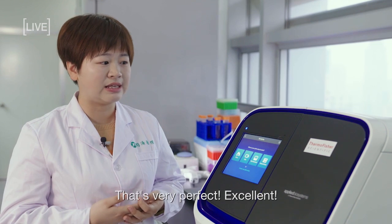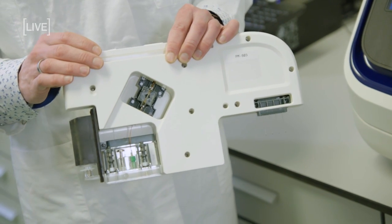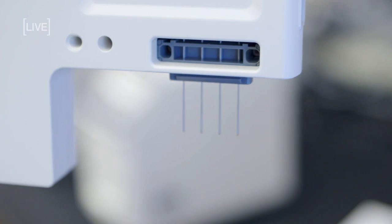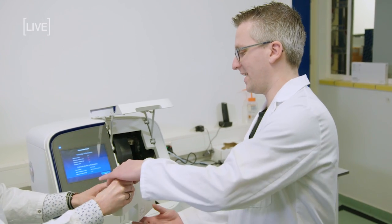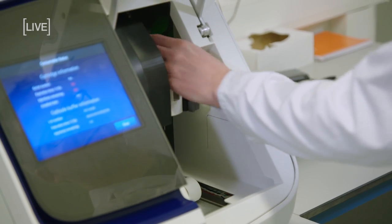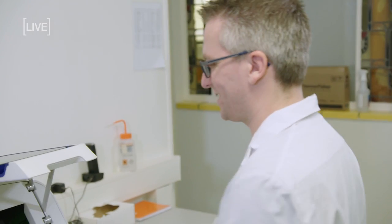Amazing. With the SeqStudio, all you need is this cartridge. The array is inside. You can see that there are 4 capillaries. Do you want to give it a try? Yeah, of course. That's easy. Yeah, this is very nice. It's so easy to just load everything and have the polymer and the buffers in place. Yeah, it's cool.